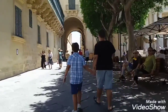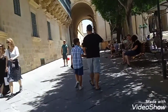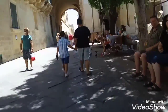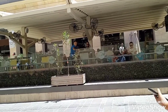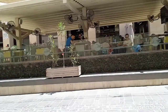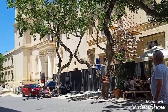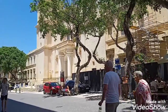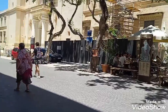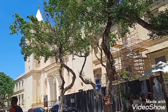Now we're going to a street which takes us to a big view over here. It is big, okay? This used to be a market, but they changed it into a lot of restaurants inside. Daddy, it's a cathedral. This is a co-cathedral over here.